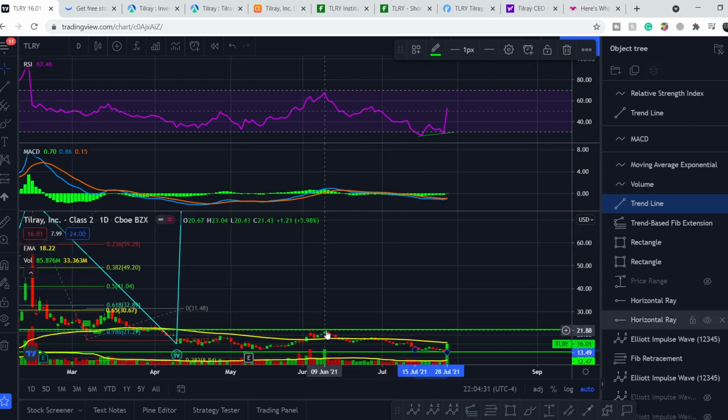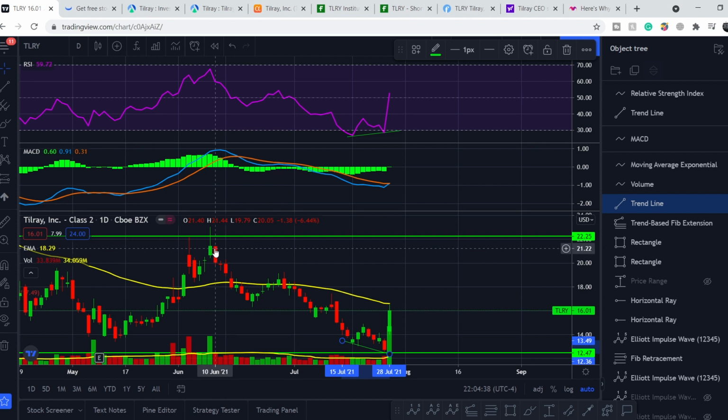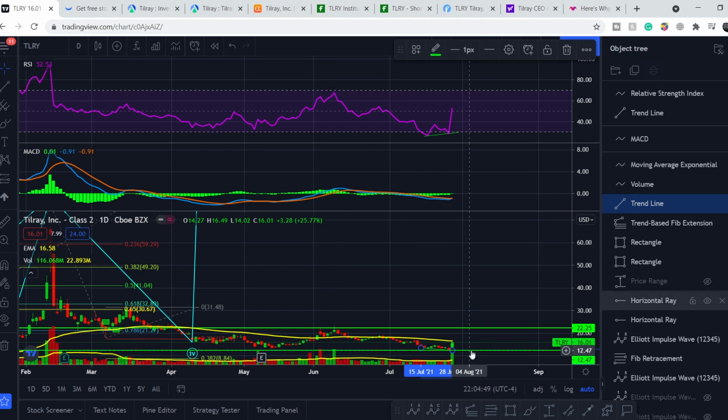As you can see, we hit it barely right here, poked through, but bounced back immediately with very good volume and with the bearish candle. I have to say it is a falling star, and this candle usually shows the trend reversal, and basically it happened. And what to expect next?